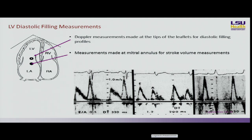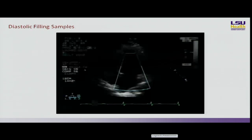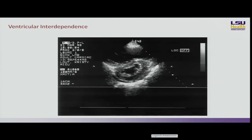And here's a low E to A. And here's a normal E to A. And here's a high E to A. So this would suggest hypovolemia. Okay, I'm not going to skip over that.